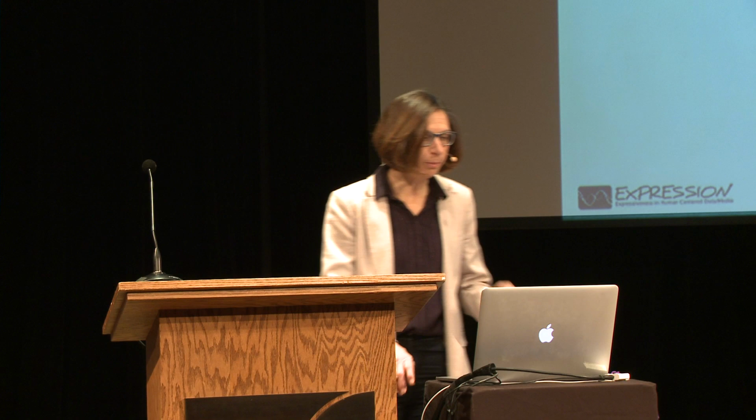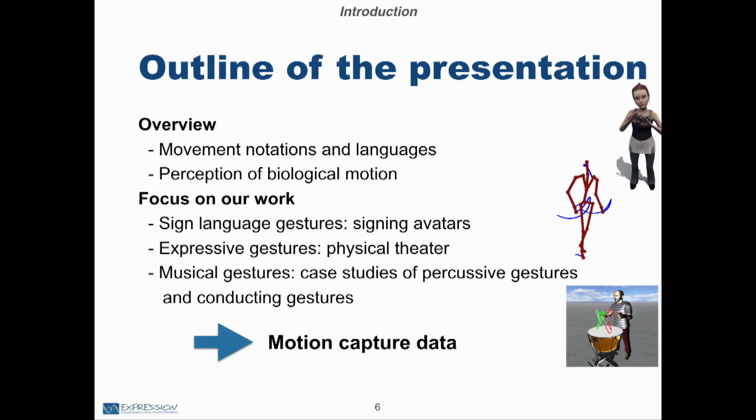Before going further into our methodological approach and the focus of our work, I will explore rapidly the main principles underlying the perception of biological movement, and also the movement notations and languages. Then I will present three main focuses, and we will study the corresponding movements with motion capture data. The first focus will be on sign language gestures, with a specific application on signing avatars. The second focus will be on expressive gestures with physical theater. And the third one will be musical gestures with two case studies, rapidly the percussive gestures and also the conducting gestures.